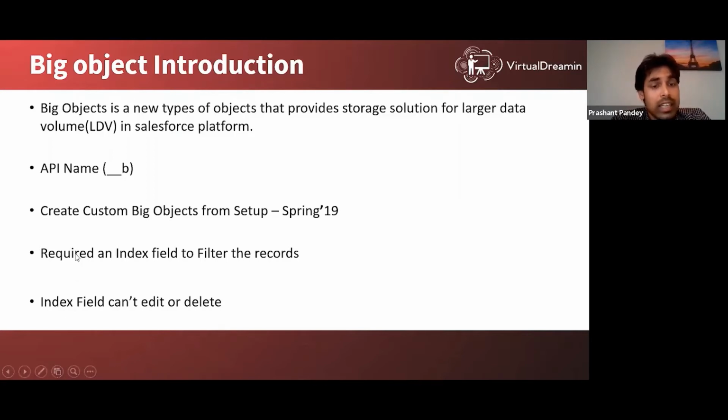Another is the index field. This is very important for us to use a big object, and we need an index field. The index field will help us to query or filter a big object. If you don't have an index field, then we cannot filter any big object record. We must have an index field.